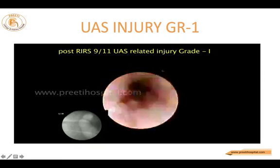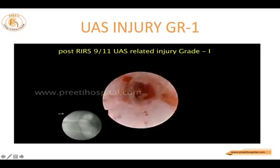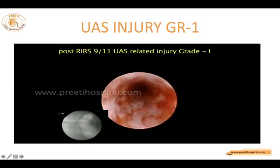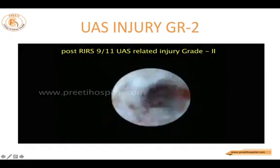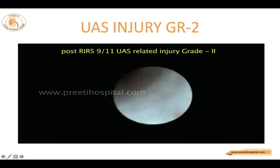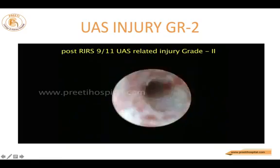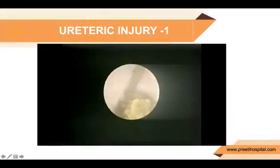How do you know the severity? If color is red, better. If color is pale after 2 weeks, that means it's going to fibrose. So you have to be more meticulous. This is another injury where you see again a superficial injury, but sometimes you see the muscle also. To my fortune, I have not seen avulsion and complete perforation, so I am not able to show that video. And this is another ureteric injury which a laser causes, if you use it.